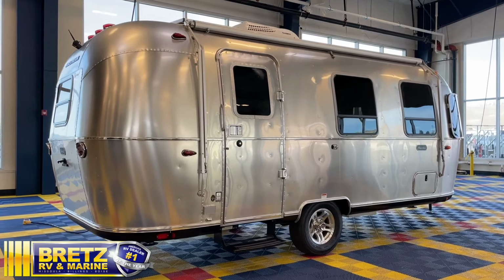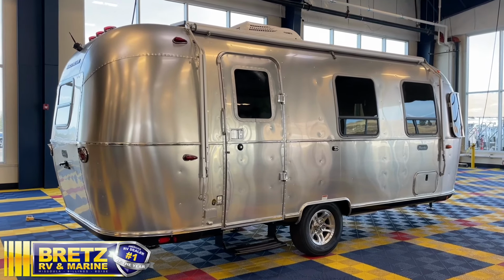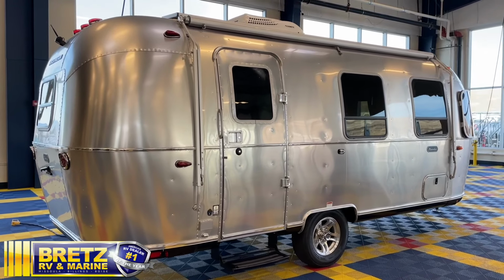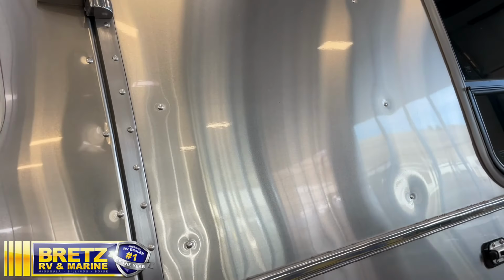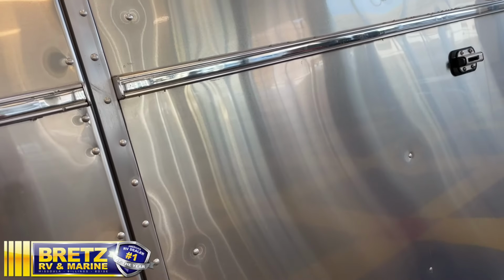You know, widely known as the best quality in the whole industry, and a big part of that is all aircraft quality aluminum construction, fully riveted, so no screws that are going to loosen up over time. And this aluminum has a UV and scratch resistant coating over the entire body, and so designed to last a lifetime, and they usually do.